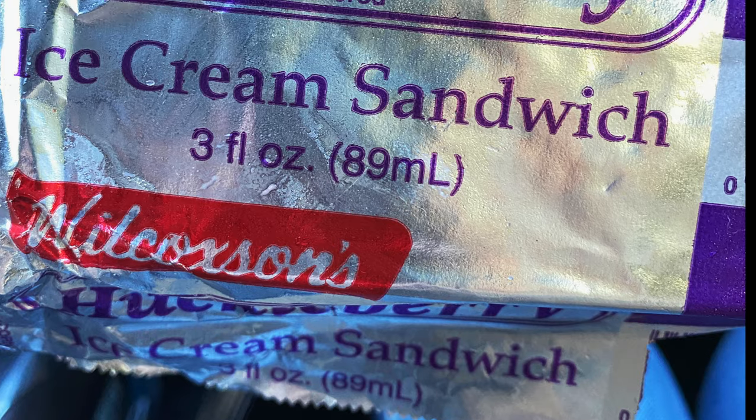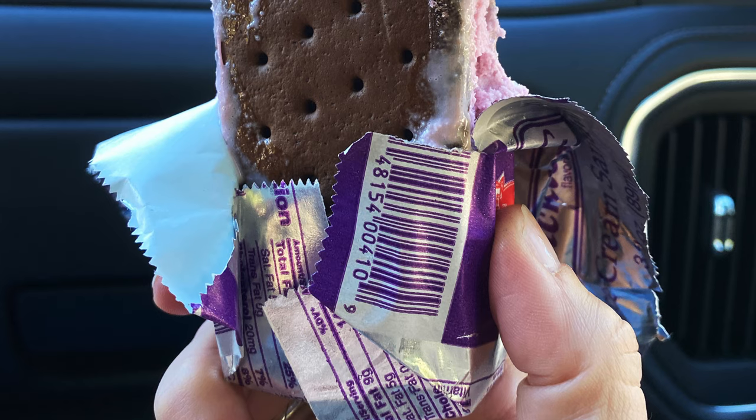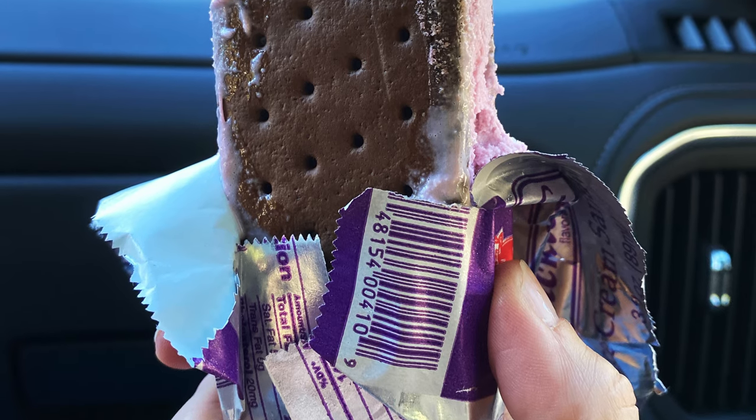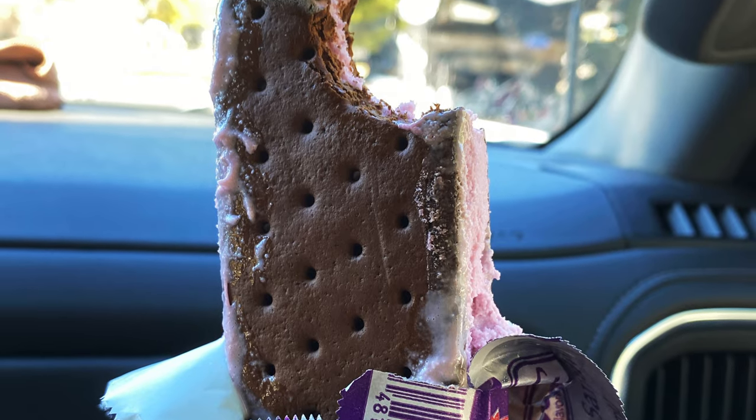I also tried a huckleberry ice cream sandwich because the Yellowstone area is known for their huckleberry flavored things. It was good. I mean, you can pretty much put any flavor in an ice cream sandwich and it will be good because it's an ice cream sandwich.